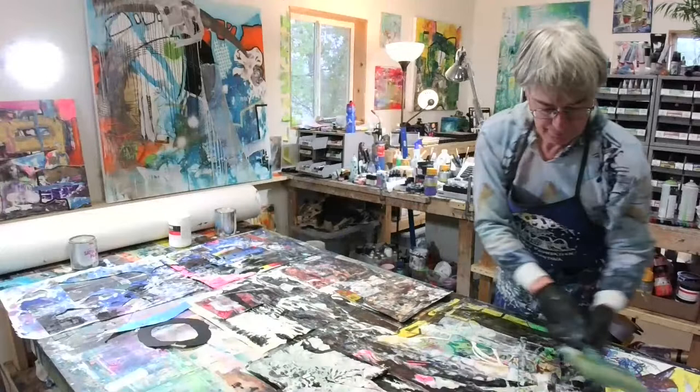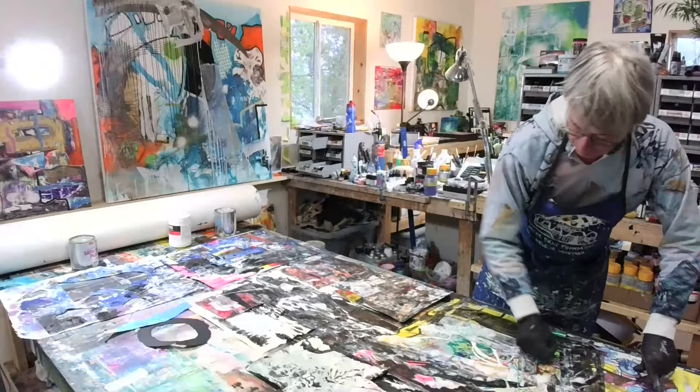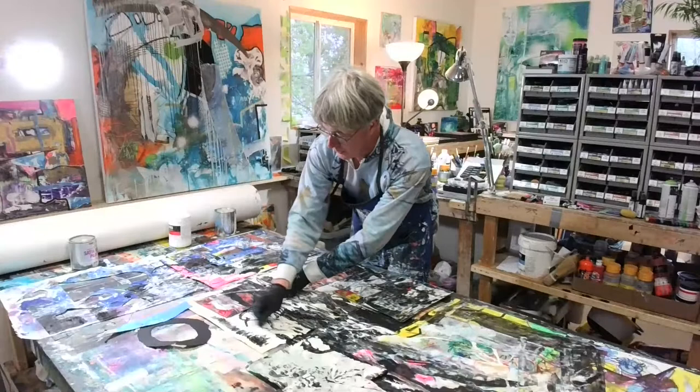And then one of my favorites that I almost never run out of is chalk or pastels of some sort, the black ones particularly. I love the black chalk. And this piece down here that I didn't talk about, I've been working on it for a couple of years, and I finally decided today that I wasn't making progress.